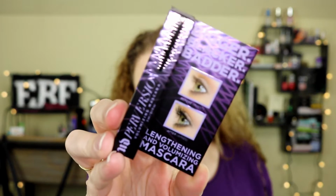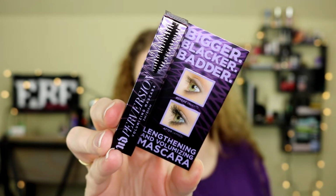And then I have one more item in here. It's a wee little tiny Perversion Volumizing Mascara. So it's just a little sample here. I actually got this exact same size, I think, in a sample package from 21 Days of Beauty from Ulta. I'm pretty sure it was like 3 or 4 different Urban Decay items. And I'm pretty sure it was this size. It might have been bigger than this. I don't know. Play the long game.